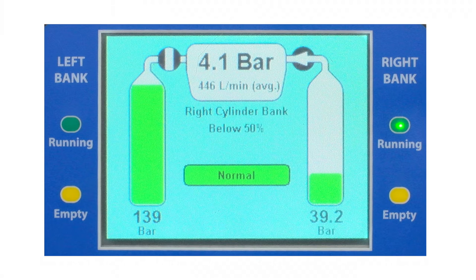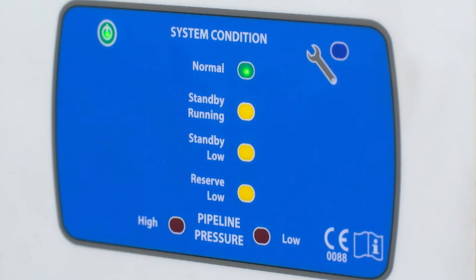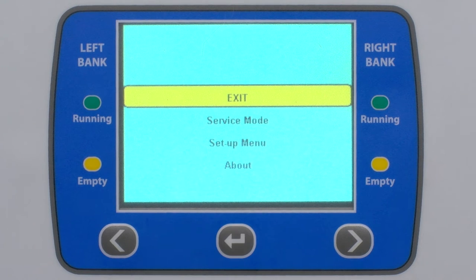A user-friendly color graphical display shows you a wide range of information such as exact cylinder and line pressure, as well as the amount of remaining gas volume in cylinders. An indication of the duty bank and average gas usage is also included. System status, including any active alarms, is provided, as well as a fault-finding function to aid the user through any error information. The simple user interface provides access to a service mode or a setup menu.